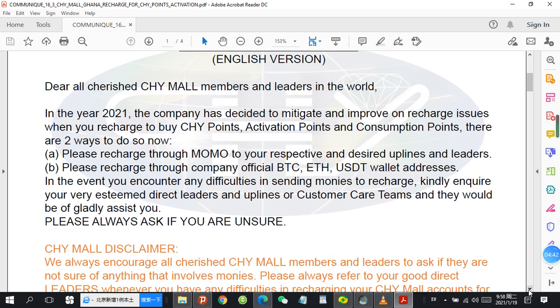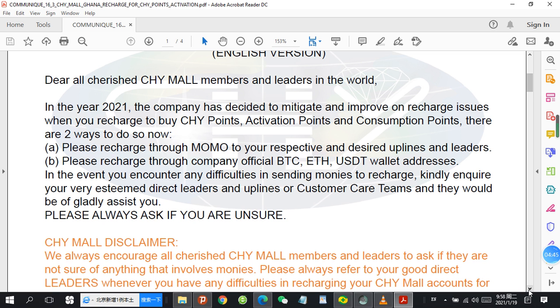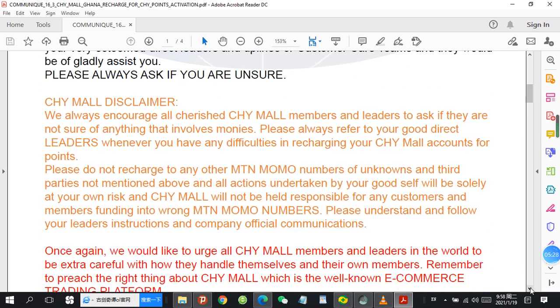And the second part is that we should recharge through company official BTC, ETH, USDT wallet addresses. So they are going to provide wallet addresses for these three official company accounts. That is the BTC, Bitcoin, the ETH, and then the USDT. So in any of them you want to recharge, then you can find an address through which you can do that. So these are the two main ways we can recharge, which we must take note of.